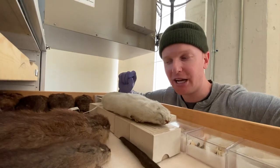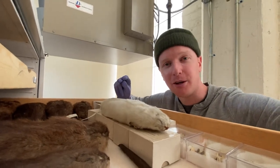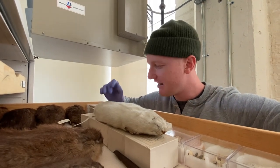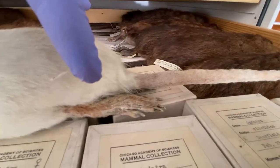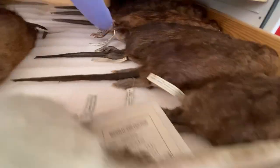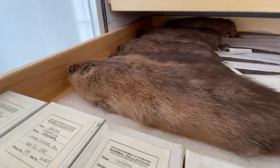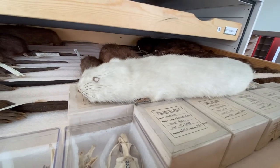Albinism happens when you inherit mutated genes from both your parents, so you have an inability to produce some sort of pigmentation or color in every part of your body, from your fur, to your tail, to your feet. Look at this tail. The tail is relatively pale compared to the tail of these other muskrats. This is what a normal one looks like. This is what our guy looks like.